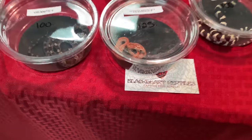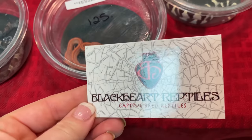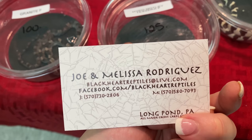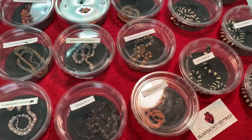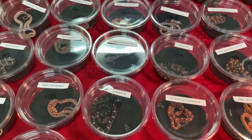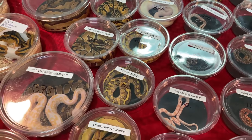Over here we got Blackheart Reptiles. Weird card out here. Check them out on Facebook. Got some cool California king snakes here. Bunch of cool stuff. Got some nice ball pythons too.